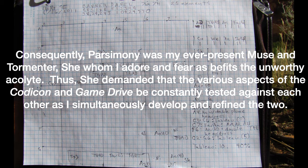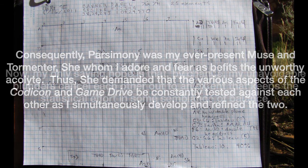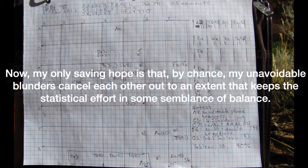Consequently, parsimony was my ever-present muse and tormentor, she whom I admire and fear as befits the acolyte. Thus she demanded that the various aspects of the Codicon and Game Drive be constantly tested against each other as I simultaneously developed and refined the two. Now my only saving hope is that by chance my unavoidable blunders cancel each other out to an extent that keeps the statistical effort in some semblance of balance.